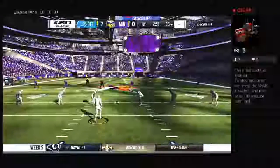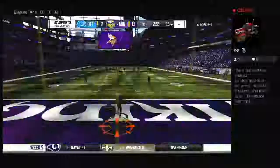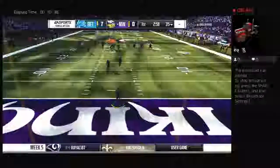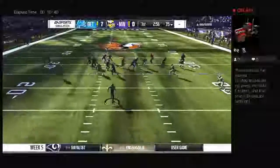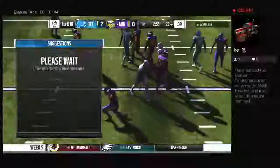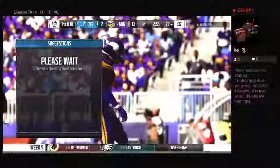Martin, the punter, now out to kick it away. This is taken about 7 yards deep. And now out comes Minnesota. And on the first drive, 3 and out.